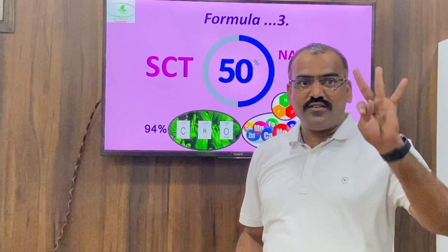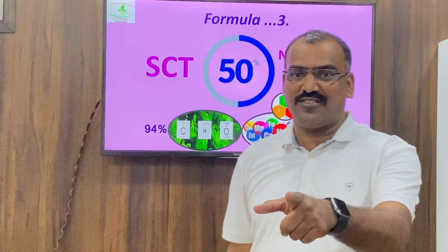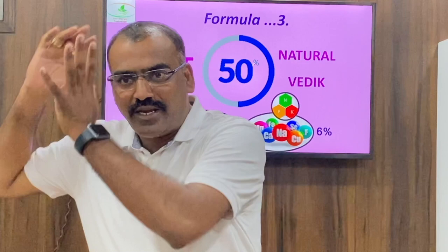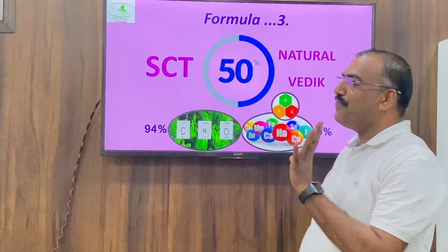This is the 3rd formula. We have to focus 50% SCT and natural Vedic SCT, for 94% CHO and 6% minerals. Previously in SCT, we were focusing 94% on SCT and 6% on chemical fertilizers. But we replaced chemical fertilizers through Vedic. So this is our 3rd formula. Now we are turning to our 4th formula.